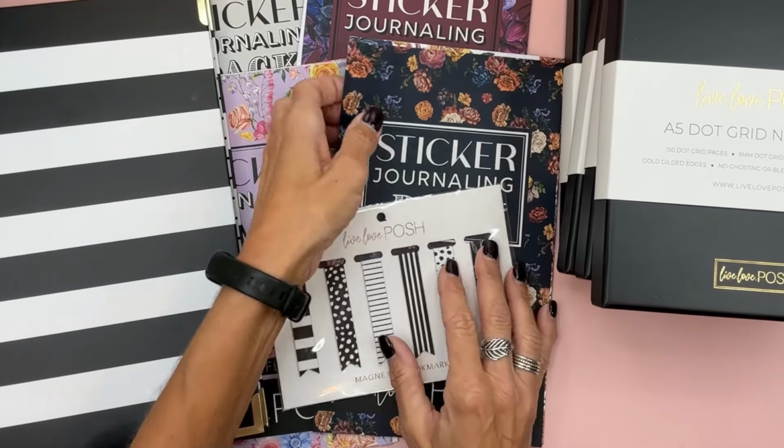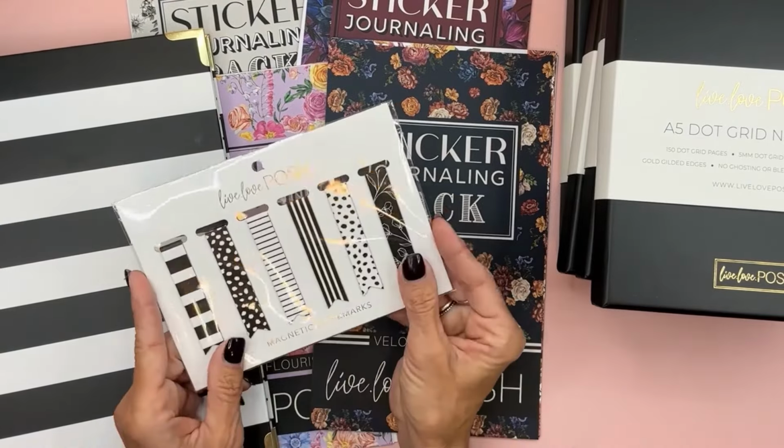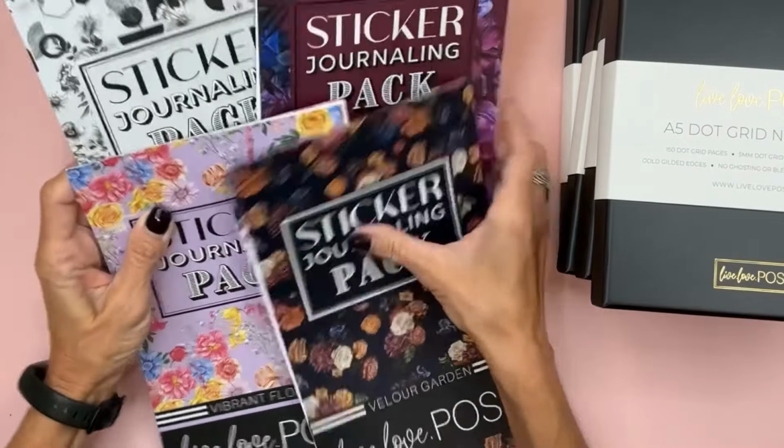But what we have releasing, like I said, is the 4 new A5 dot grid notebooks or bullet journals. We have 4 beautiful floral sticker packs and a sticker storage binder, some beautiful black and white magnetic bookmarks. So I'm going to pull everything to the side and first show you the dot grid notebooks.